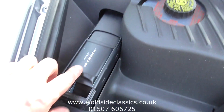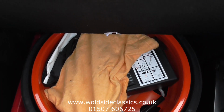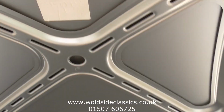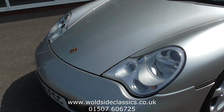The car's got the Porsche CDC 4-disc CD changer in the front there. Again, the carpet in the front is in great condition. Under the carpet we've got the tools, the compressor, and also a warning triangle. So the original data card stuck under the bonnet there. Always a nice sign that there's been no accident damage.